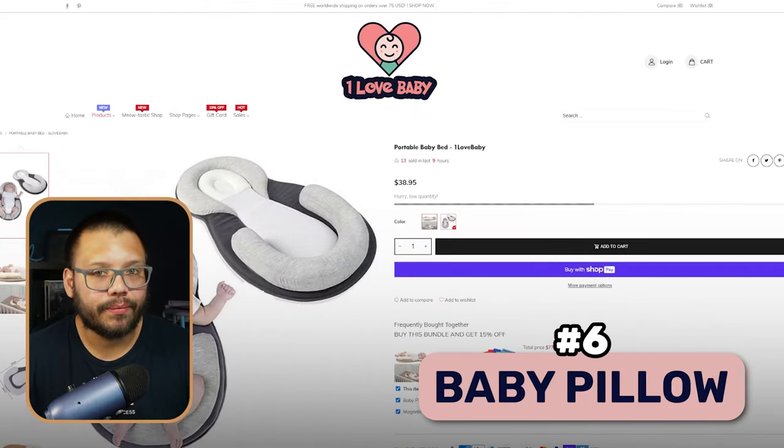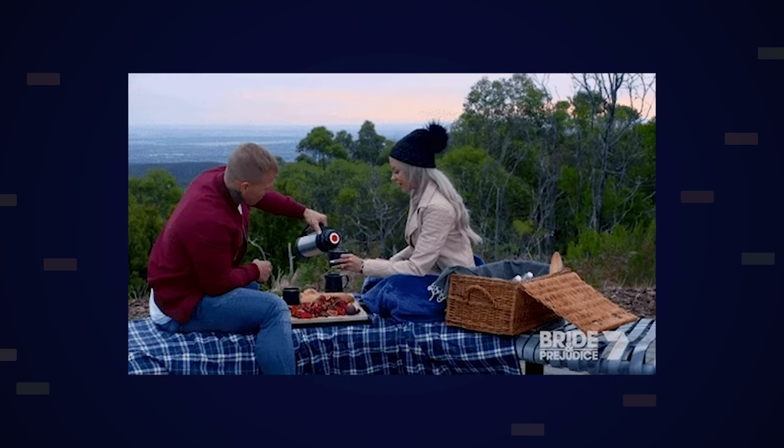All right, next up we have a baby pillow. Now, why a baby pillow? Well, simply because during the fall, a lot of people are going to start going out and having picnics. When you have a picnic, a lot of the time people take their kids, people take their babies, and babies like to sleep a lot. So this actually makes it a lot more comfortable for new parents to just go out, enjoy the fall season, when there's not too much heat, especially for the baby, and just have a nice little time outside or at the park with a picnic.